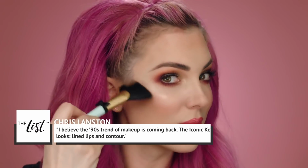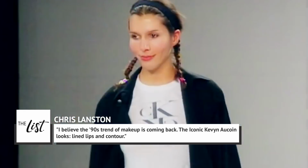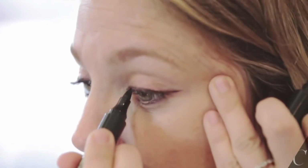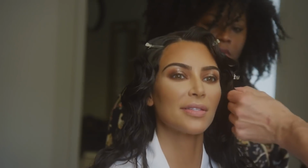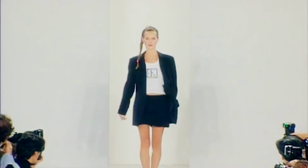Although heavy contour isn't expected to be popular in 2020, contouring as a whole isn't going away for good. Chris Lanston said, "I believe the 90s trend of makeup is coming back. The iconic Kevin Aucoin looks, lined lips and contour. But in the 90s, we would definitely drag this thing all the way across." Lanston advises thinking less Kim Kardashian and more supermodel from the 90s Calvin Klein fragrance ads.